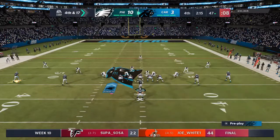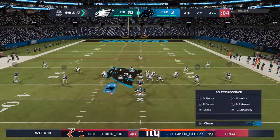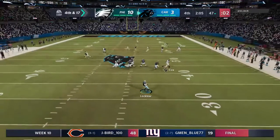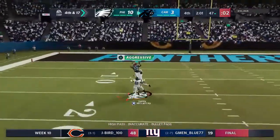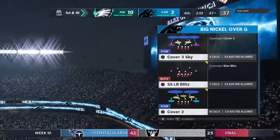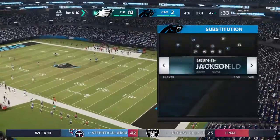Number 53, Mike 53. And here we go. Watch the pass. Got to try it here. He's back to throw. Oh, he'll take a shot for McCaffrey downfield. And no, it's incomplete. And the Panthers turned away on 4th down. And the Eagles are going to take over in great field position.